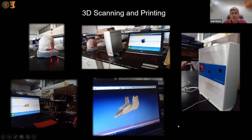There we have also recently rescued this equipment. It's a 3D scanning machine.